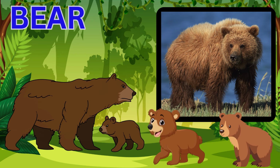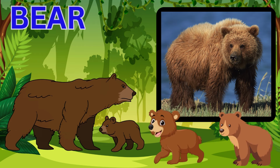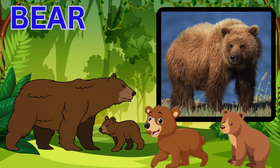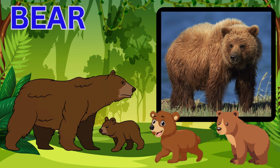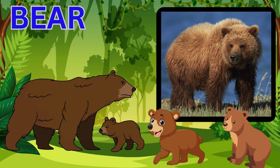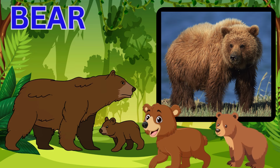Bears also hibernate. They hibernate in the wintertime, curling up in cozy dens, and they sleep until springtime comes. They are super smart. Bears are also great at climbing trees and swimming in rivers. Bears are very protective of their families and love to play with their cubs. So if you ever see a bear in the wild, remember to admire them from afar and give them plenty of space. They're gentle giants.